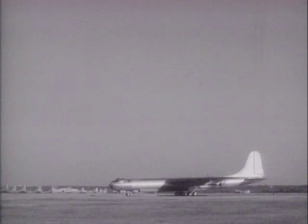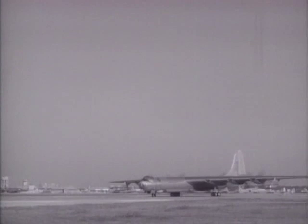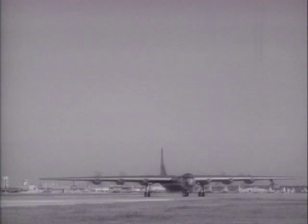During the early post-war period, strategy concentrated on the ability to deliver the atomic bomb over very long distances. And the Air Force put its emphasis on long-range intercontinental aircraft, a role that the Convair B-36 Peacemaker adequately filled for some time.